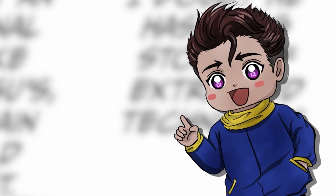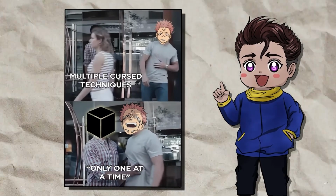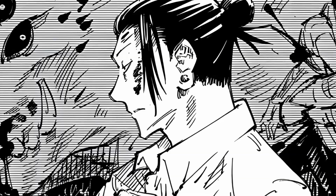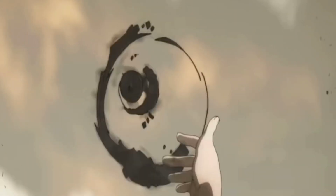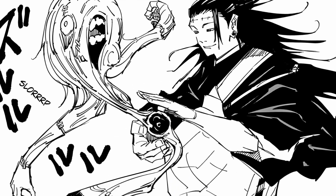Well, I have two possible theories about this. The first one, we can say that Sukuna can possibly open one curse technique at a time, similar to how Geto can use the curse techniques absorbed from Maximum Uzumaki once. Kenjaku might share this limit too, because he also had multiple curse techniques.